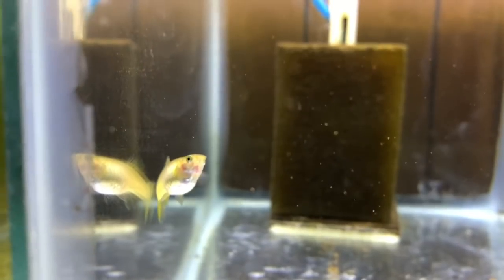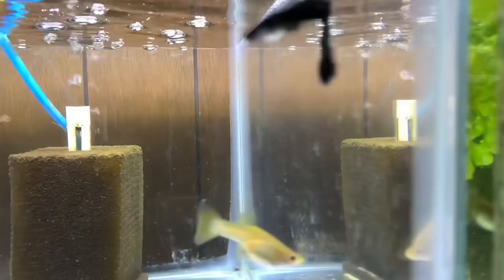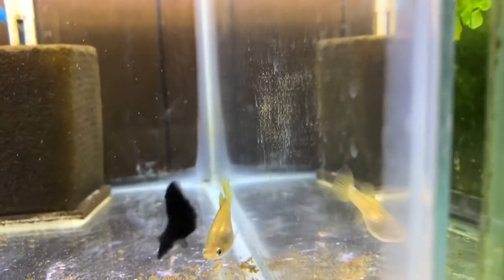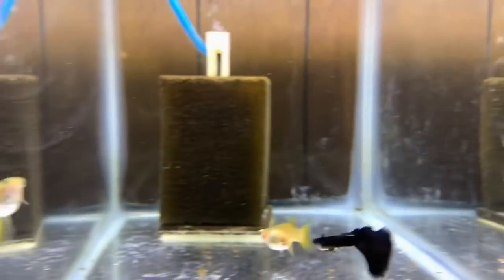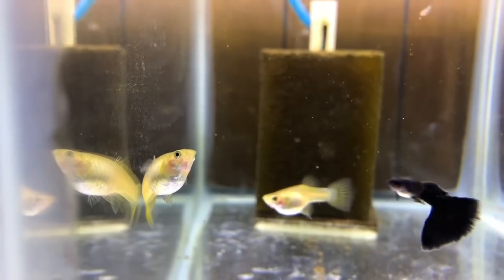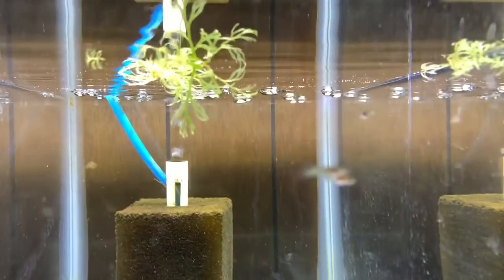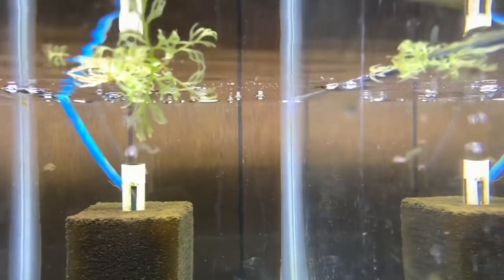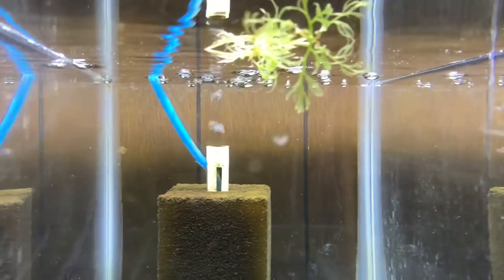Interesting. So these females have each had babies a couple times, and these are the pink Pingu females, which don't have much color on them at all, and the black Moscow male, which should pass on the genetics. I should end up getting panda guppies out of that cross. So far they're kind of colorless, and if I keep missing them on video, they're invisible. So this cross is working out well.